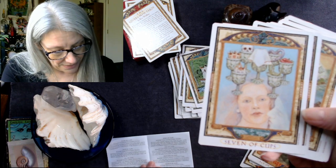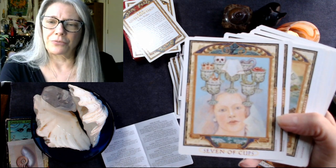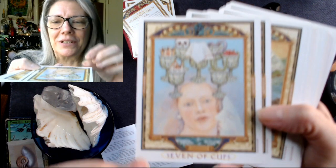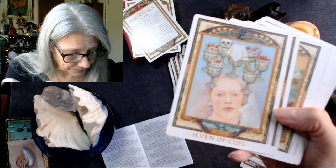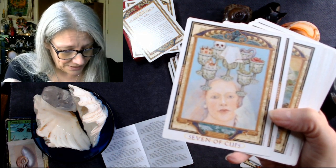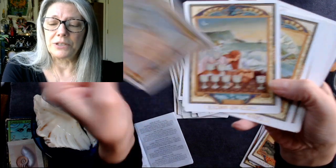Hold up. 7 of Cups, keywords: choices, indecisiveness, and fantasy. Those are like 3 succinct, to the point, very appropriate keywords for the 7 of Cups. I like the way she does this. I like her writing. I liked her writing in The Pocket Goddess too. So overindulging in thoughts of what the future may bring, daydreams, a decision must be made in order to move forward and rejoin the world. Good meanings. I like the way she writes.